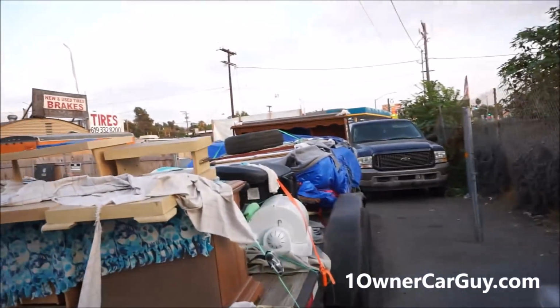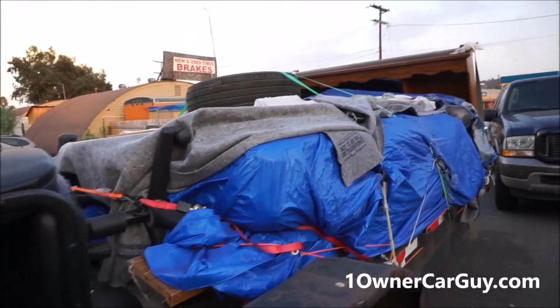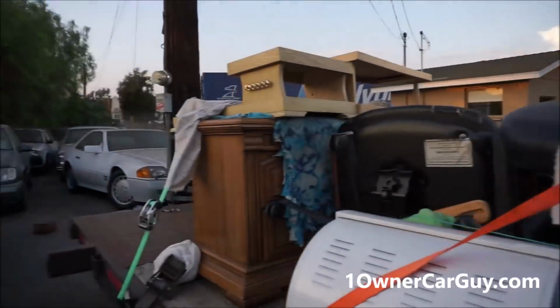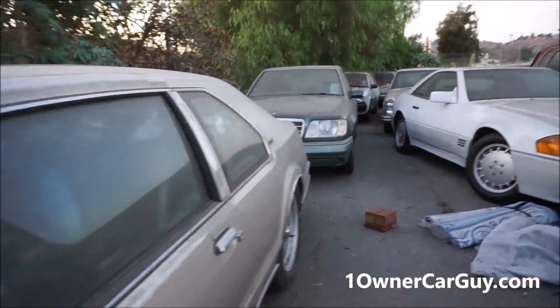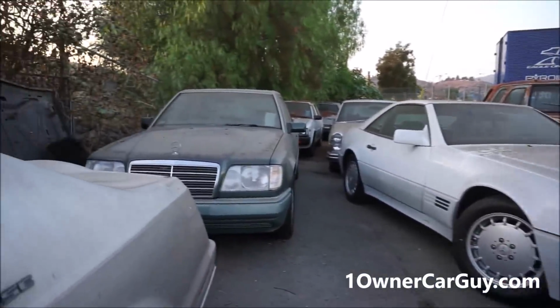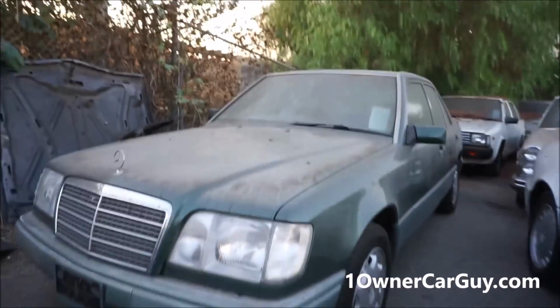I got everything on the trailer. I just moved it all down from Montana. I'm going to be moving everything into my apartment. Got beds and chairs and yeah, you name it. Mark 7, $2,100. It's a nice car. It just sits out here in the dust and it's clean as can be.